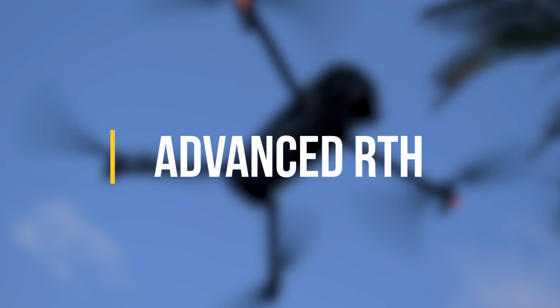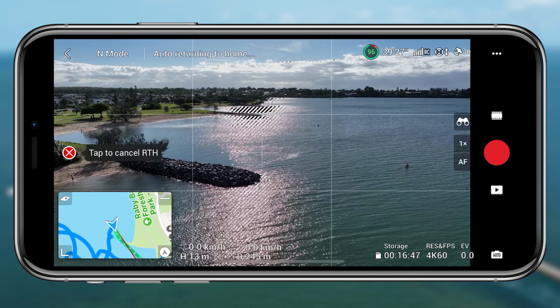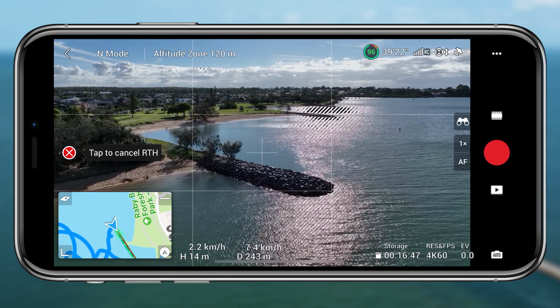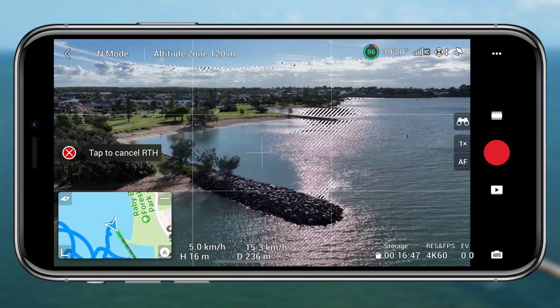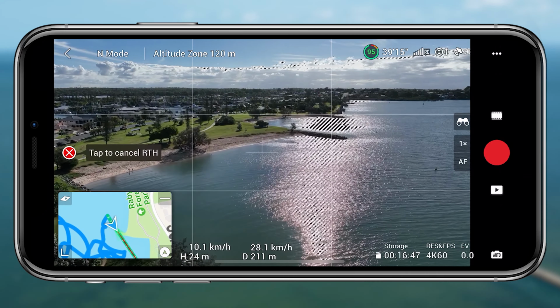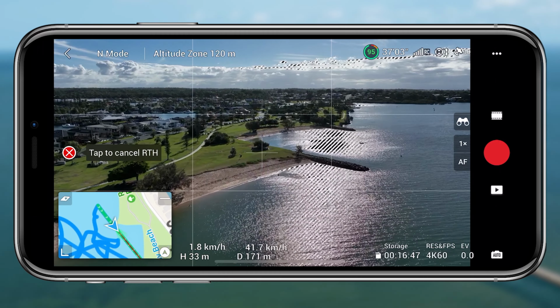Another new feature that was announced on the release date that a lot of people were interested in is this new advanced return to home. Previously we just had the normal return to home where it would just go straight home. It would go in a straight line and you didn't really have too much customization with it. You could choose the return to home altitude, but outside of that, it just did exactly what you put into the parameters there.